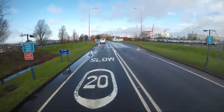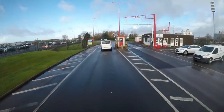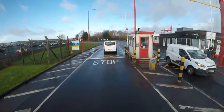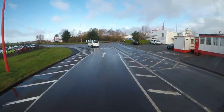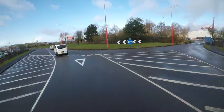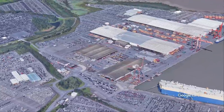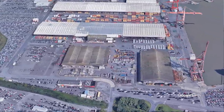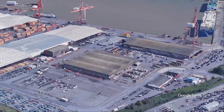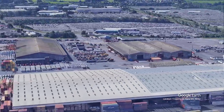Right, here we are, Portbury Docks. Say hello to the policeman. Open the barrier, mate. Let's go. Let us in. Hello. We are in the docks. So we've got to go to UECC. I have been loaded out of here before many times, so I know exactly where they are. And hopefully, fingers crossed, they're not going to be too busy, but they have been known to be quite busy. They have been known to have a lot of trucks queuing up to get in.